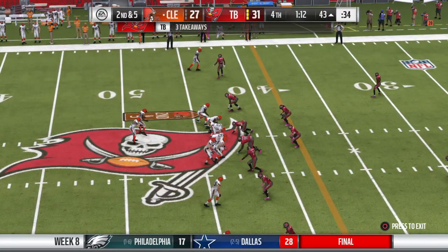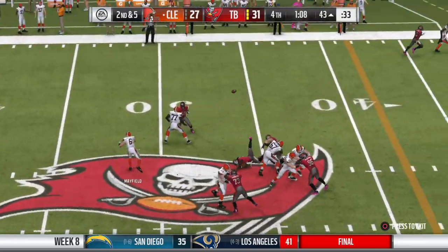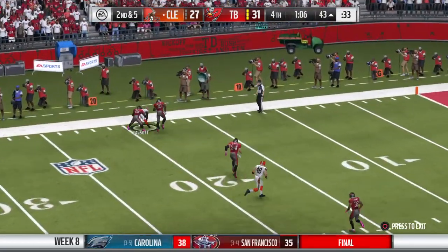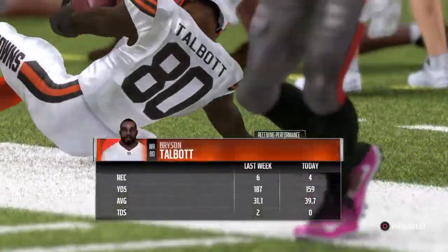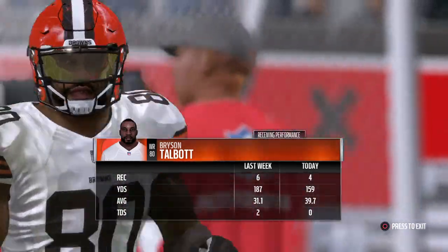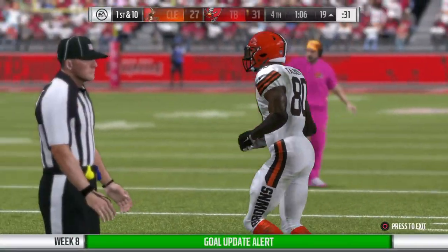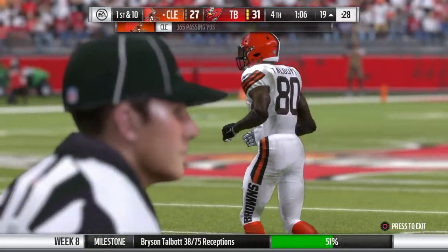Here's the execution. And quickly they get to the line. Back to throw. Looking left side, and it's complete. A really nice gain of 25 yards. So deja vu all over again. Another good week. And sometimes maybe, because the defense doesn't look that bad, maybe this is just good offense beating good defense in this case.